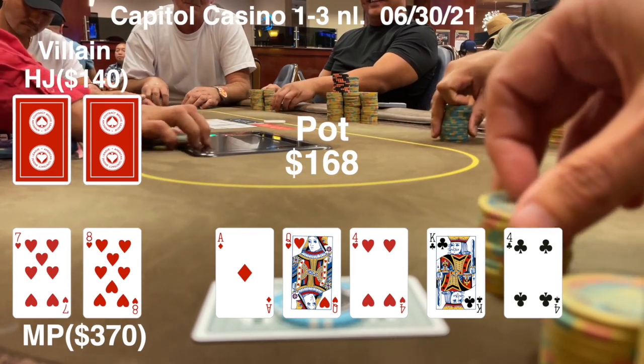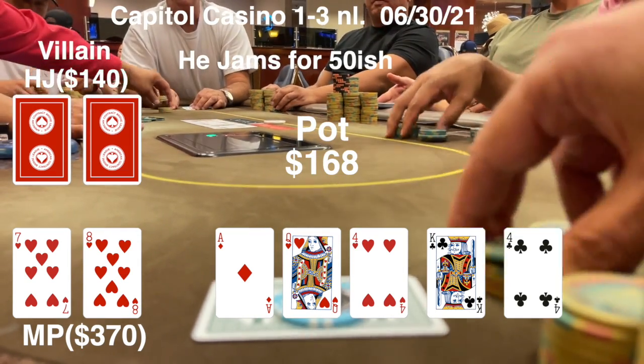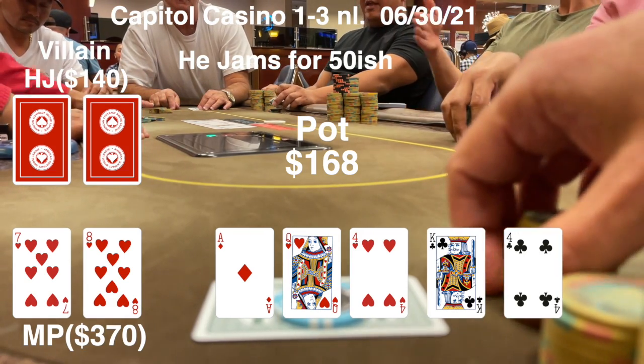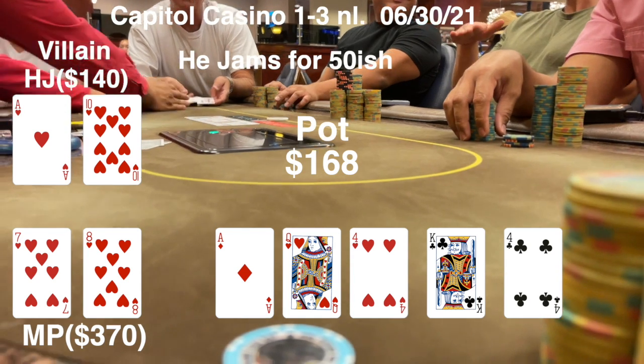And the river card comes as a 4 of clubs. There's no chance for bluffing here. I'm sure he has an ace. He fires out the remaining chips. I just have to fold. He showed ace 10 of hearts, so I was drawing basically dead.